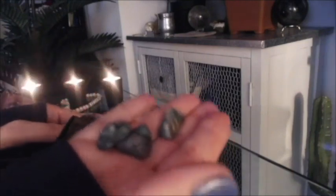Here we have the runes. And there you have it, jade runes. And this is excellent. Jade is excellent for health and abundance. So the question is, we have malachite. Let me put all of these out first.